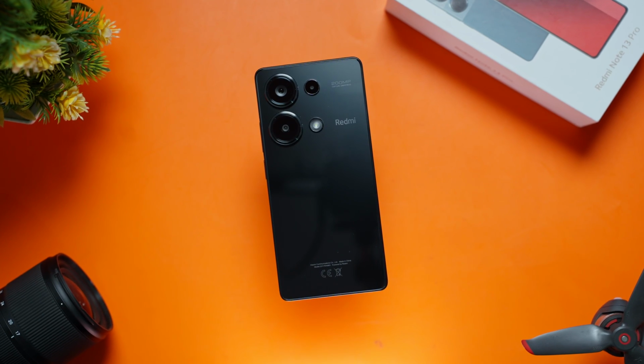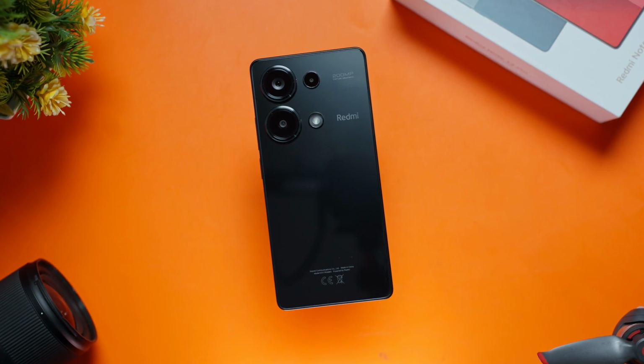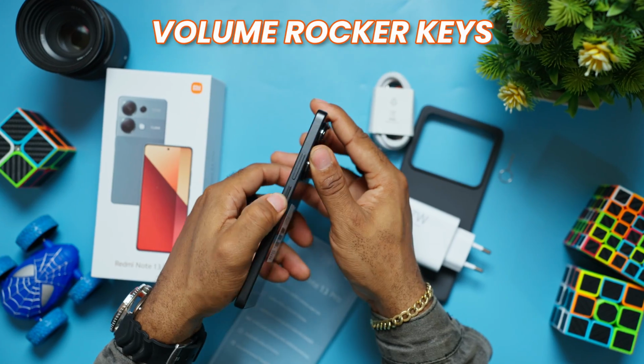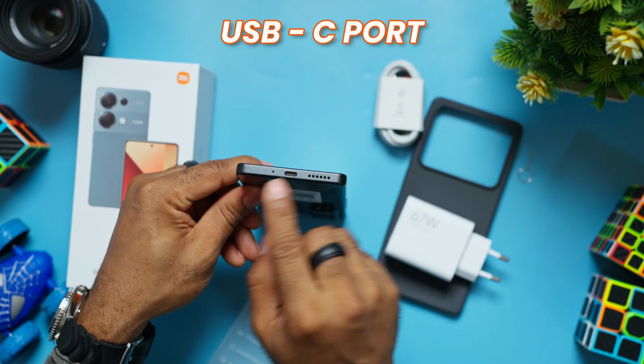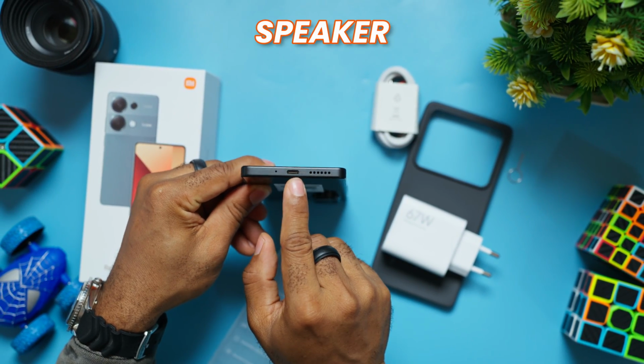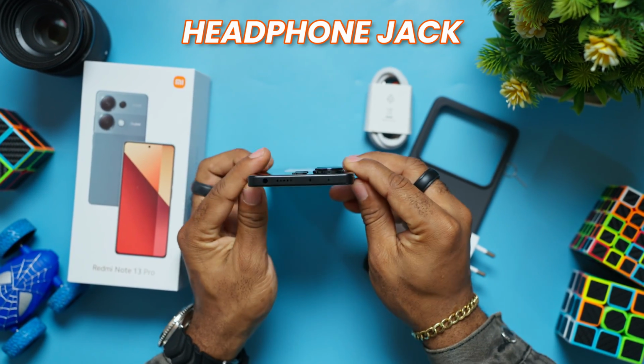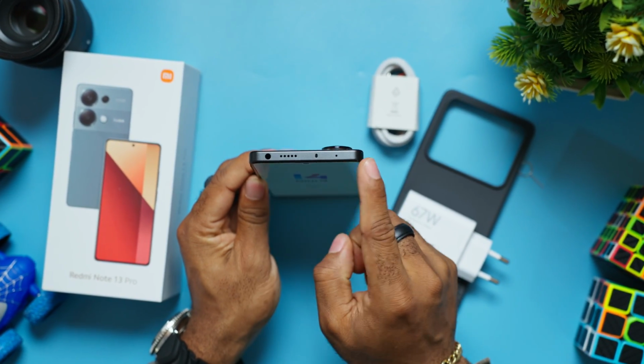I actually do like the design here, which is consistent with the regular Note 13 and more like a continuity from last year. The size of this beauty is packed with all the essentials, like the power and the volume rocker keys to the right, a USB-C port, a microphone, and a speaker that pumps out tunes from the bottom. And yes, there's the beloved headphone jack alongside the top firing speaker, an IR blaster to control your electronics, and this secondary microphone, all to the top of this device.